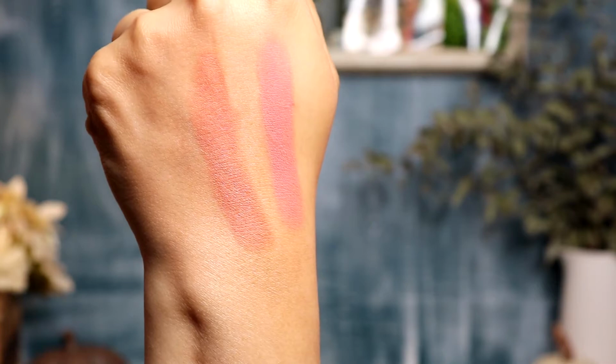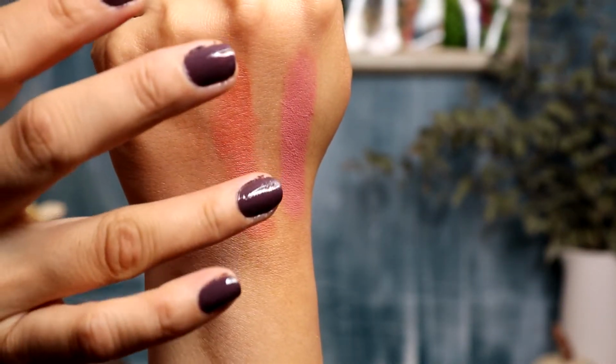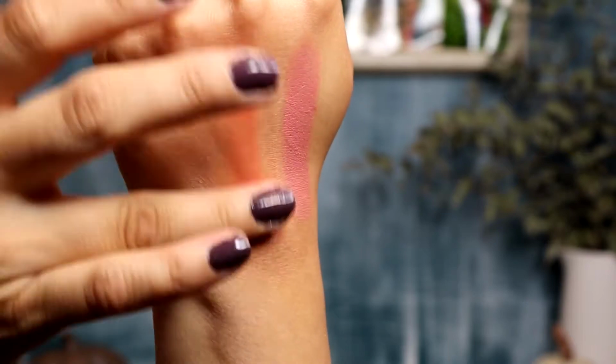I know a lot of people didn't like these, but if you're just a beginner for blush or cream formula, this is such a good formula because you can just put it on, just a little, and just kind of blend it out. And it does last, of course not as long as other, especially powder formulas, but I think if you put this on and then just set it with a light powder, it will last a little bit longer on you.